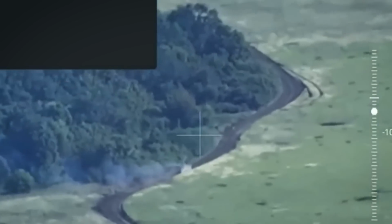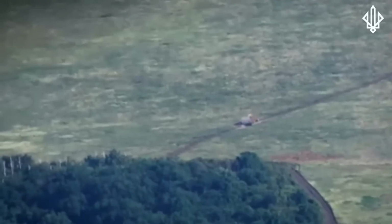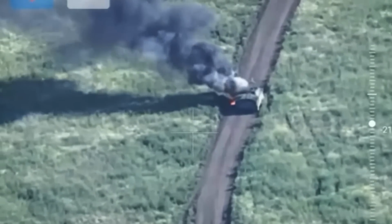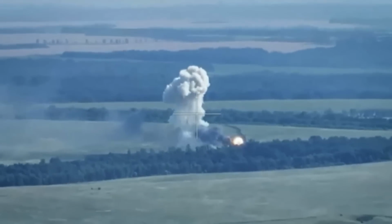After a few hundred meters, the IFV stopped, and the crew abandoned the vehicle, knowing they could not escape the persistent and swift Ukrainian drone operators. Their intuition was correct. The vehicle caught fire and eventually detonated.